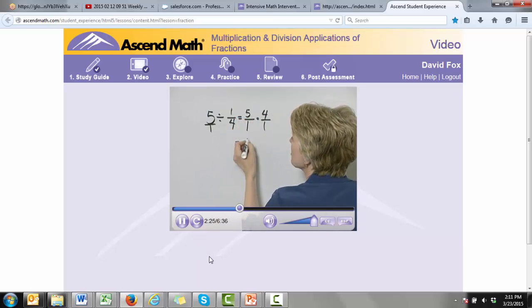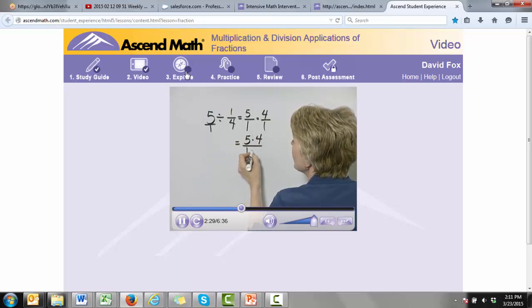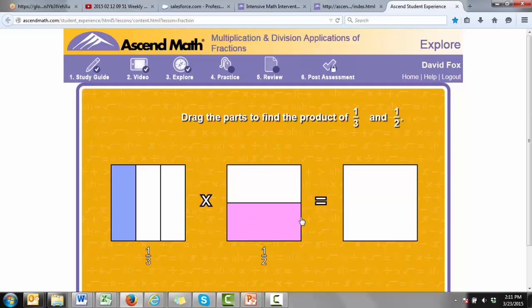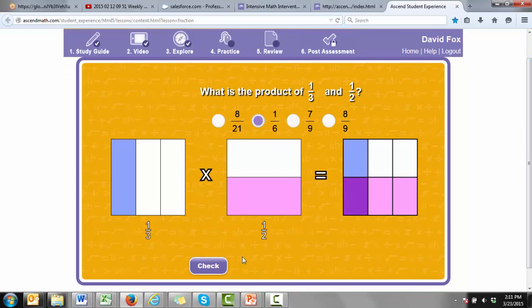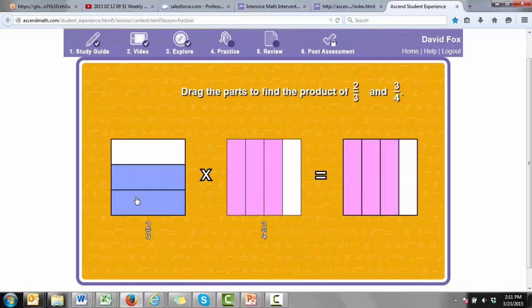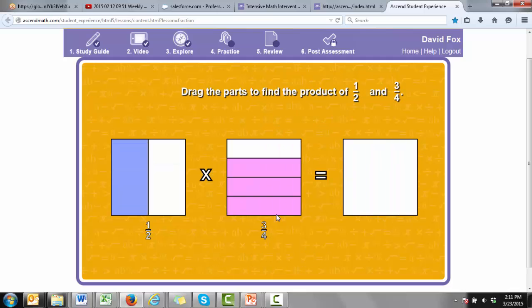Once he's completed the study guide and watched the instruction video over, he will move to the exploration part. There is one of these for every objective, every skill gap that the student will have. In this case, it happens to be a virtual manipulative. It is always going to be another way to look at that same objective, and if it has not clicked for that student before, it will now.